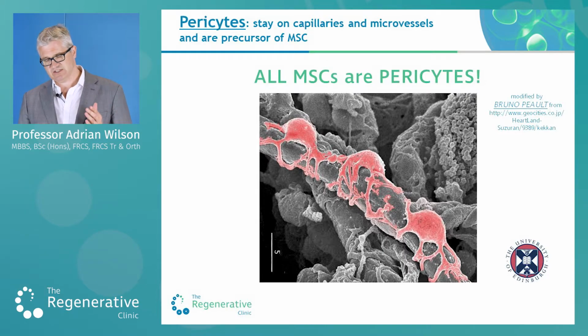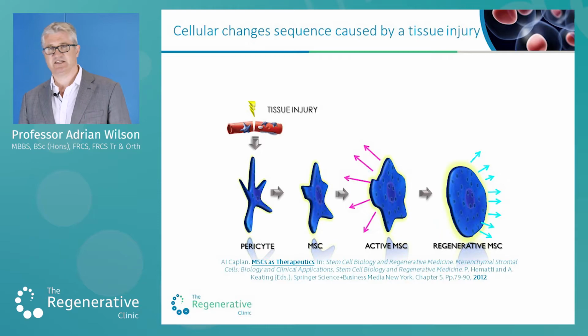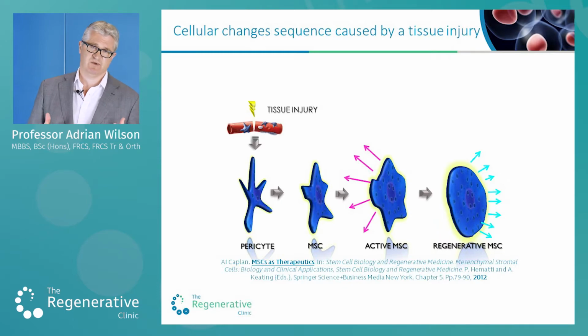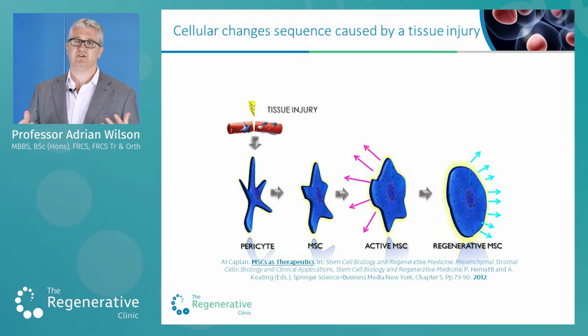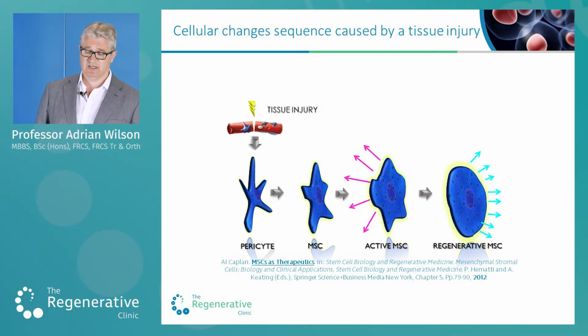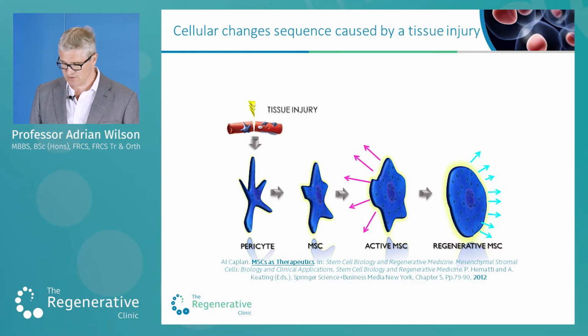So if we look at the next slide, the pericyte gets activated, becomes an MSC, becomes an active MSC, and then becomes a regenerative MSC with the capabilities to bind to certain pain receptors and reduce pain in the same way that morphine works at the so-called mu receptors, and also create a code of activity and change the biological environment of the joint, and in doing so reset the joint. And we do indeed see regeneration of areas of cartilage whether it's to the joint surface or whether it's to the meniscus with this treatment.